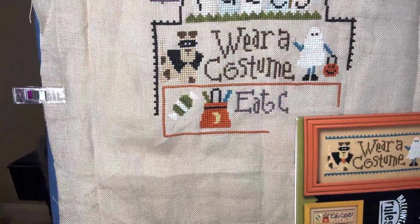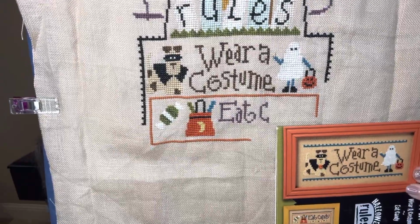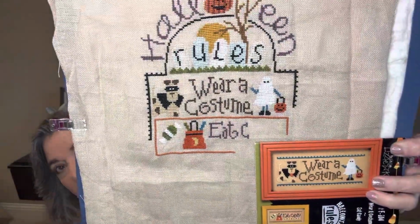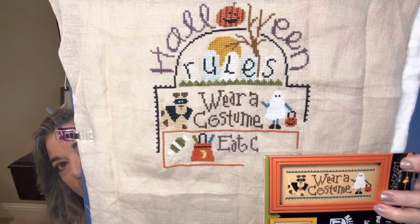I had to take out some stitches on my candy bag because I had it one too long on the side here. And then I just did little straight stitches for my moon, so my moon would have a little bit of a different texture on there. But I am enjoying this so much.